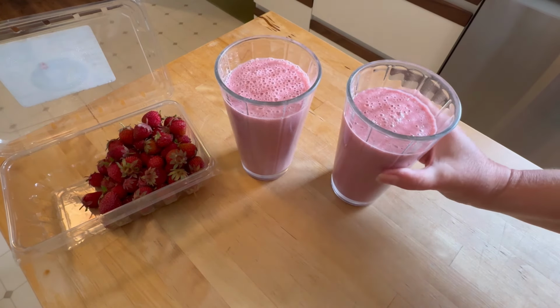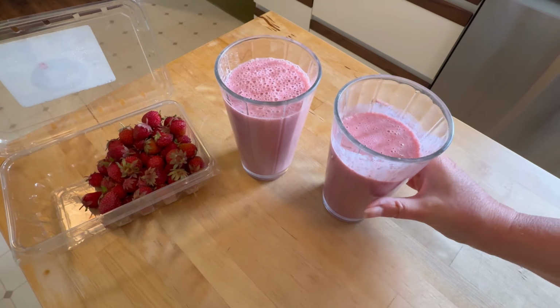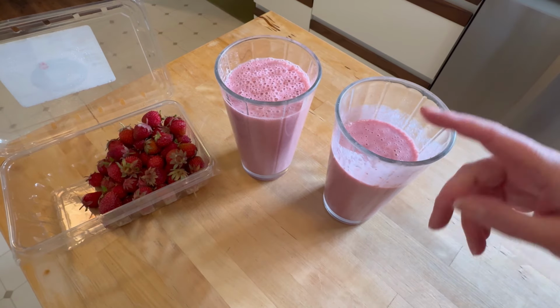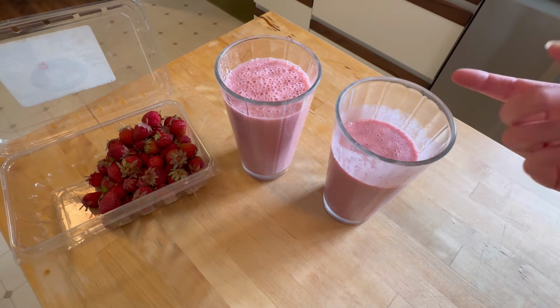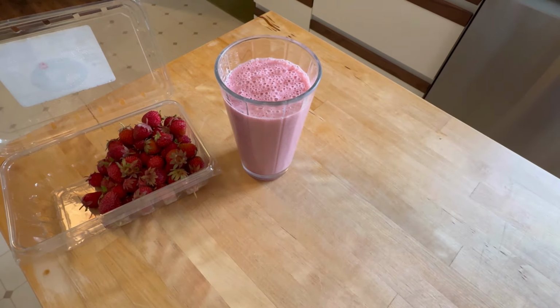Okay, let's see if oat milk tastes good. Tastes like strawberry. Mostly strawberry. There's strawberry, raspberry, peach, oat milk, yogurt, and that's it. I was thinking about putting some of that honey in, but I didn't. I think the peach juice made it sweet enough.